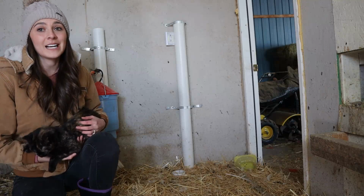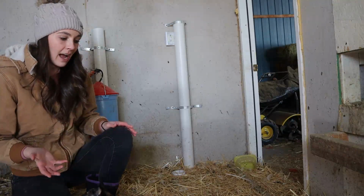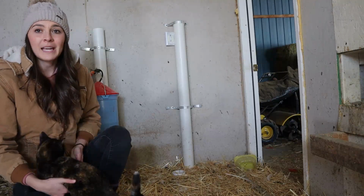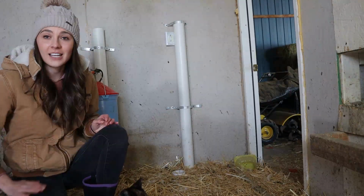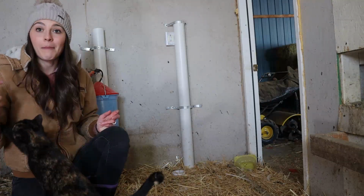Obviously that fluctuates a ton, and it's the super compact bales, so we do get a lot out of it. But that's probably about $18 per bale, and we get about 10 bales throughout the year. So that will definitely add up as well.